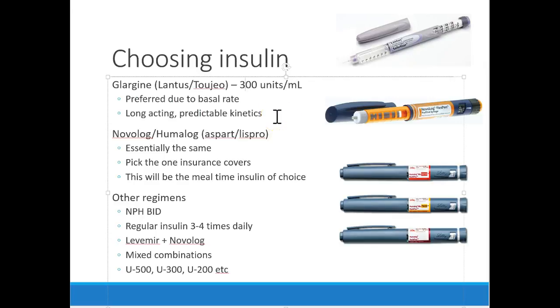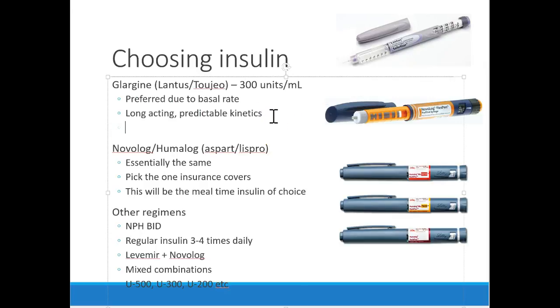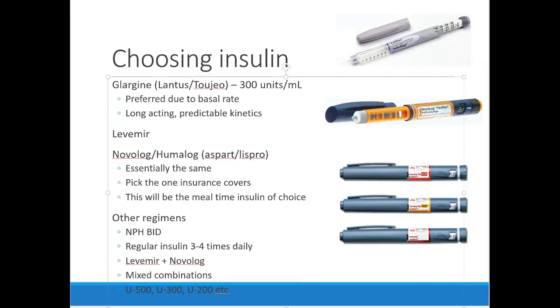Detemir, or Levemir, the brand name. Remember, say Levemir, it's insulin Detemir. That's an equally effective option. The problem with Levemir is it doesn't have quite the smooth peak, lack of peak, I should say, of insulin Glargine.